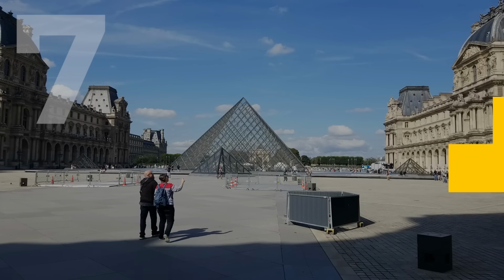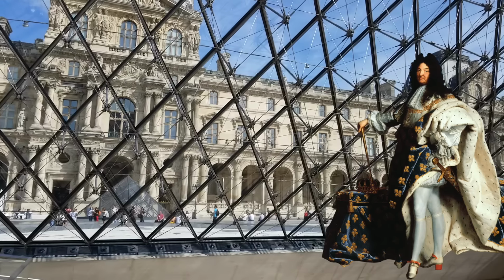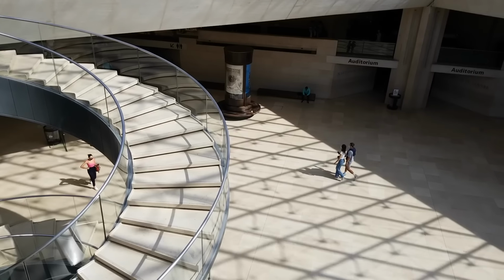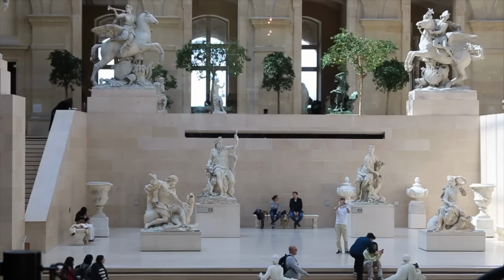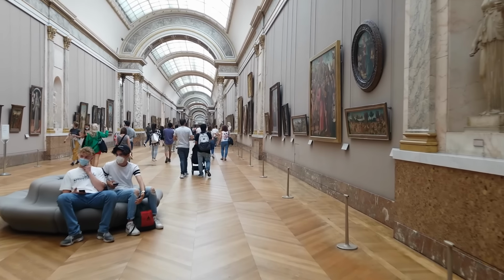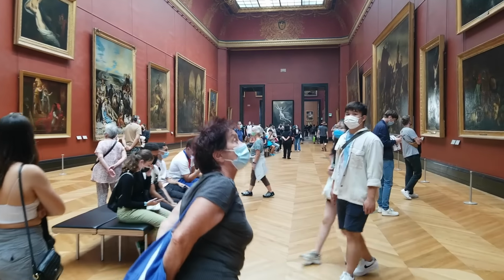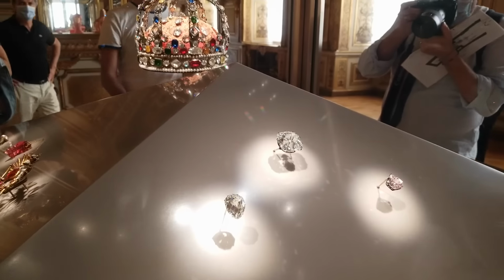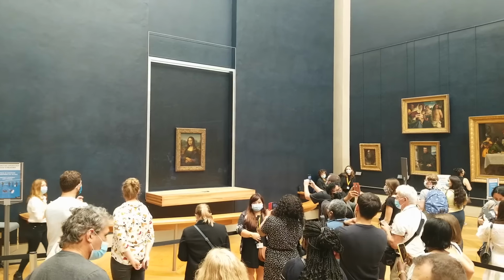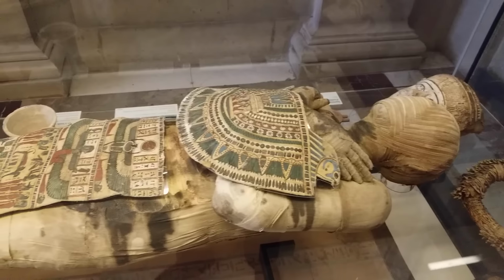Before the Louvre became the most visited museum in the world, it was a royal palace and home to Louis XIV before he moved to Versailles. The architecture and decor alone are worth the visit. While it's easy to be overwhelmed by the 480,000 pieces of art in the 15 acres of galleries, don't let that stop you. This place is amazing. From the crown jewels to the Mona Lisa or Venus de Milo to the mummies, there's something here for everyone.